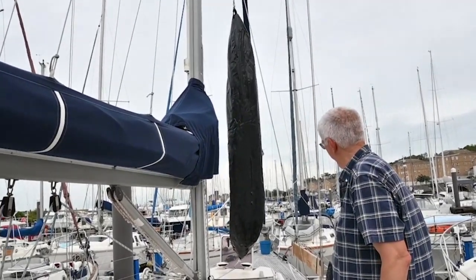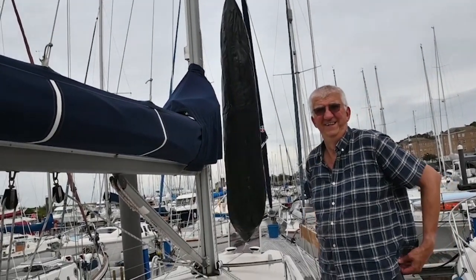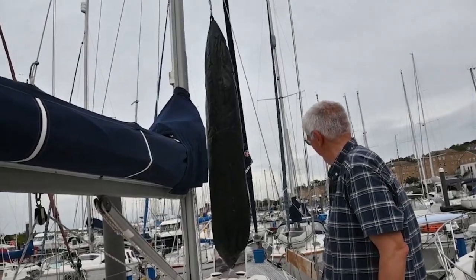Well, we've washed the canoe. It's looking very wet. We've hung it up to drip dry, and when it's nice and dry we can pack it away and it'll be good for next season.